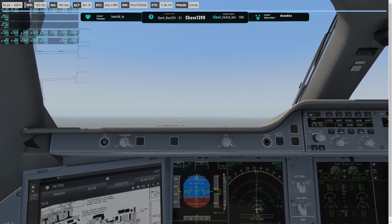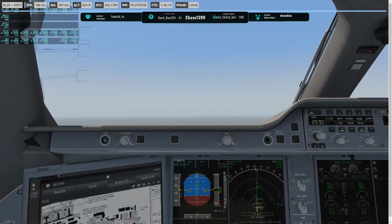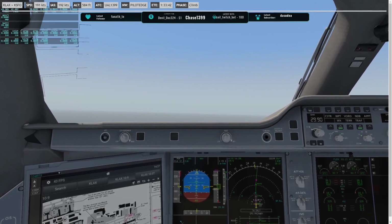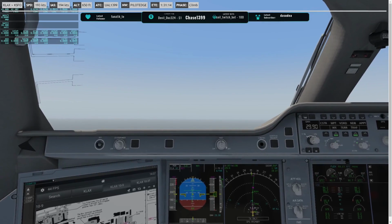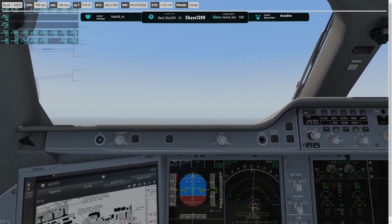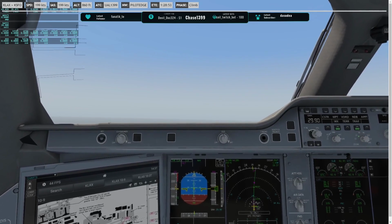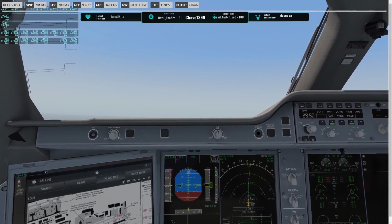Do flaps one, and hold 10 degrees. United 1399 heavy, contact SoCal departure. Over to departure, United 1399 heavy, see ya.